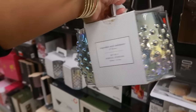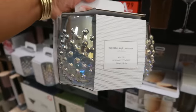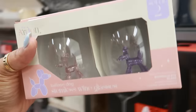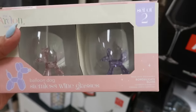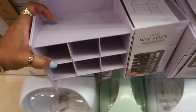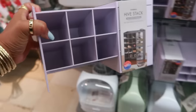Cupcakes in Cashmere right here. Set of 4 hobnail stemless cups. 17. And look at this. The stemless wine glasses with the dogs on the inside. The balloon dogs. That, now that's kind of cute. For 13. Look at that. This is called a hive stack. You can store all kind of stuff in there. That would be perfect for makeup.